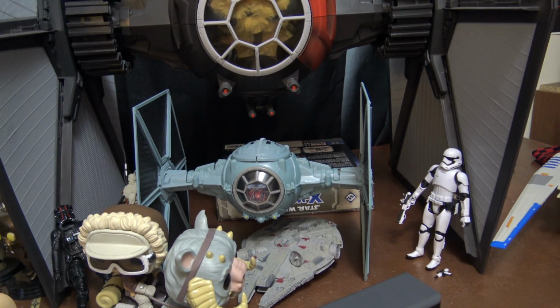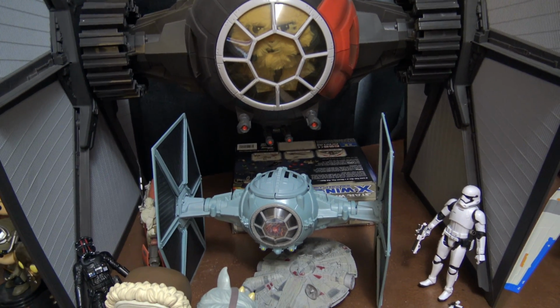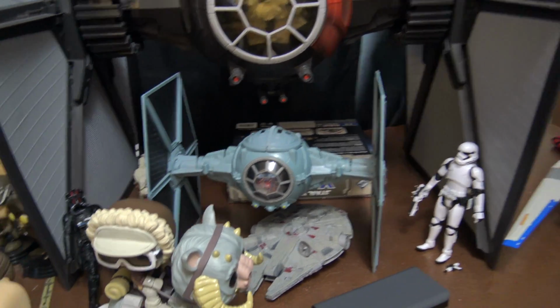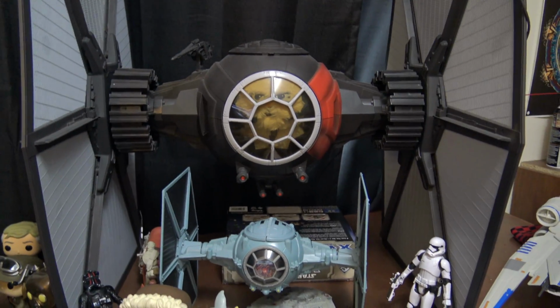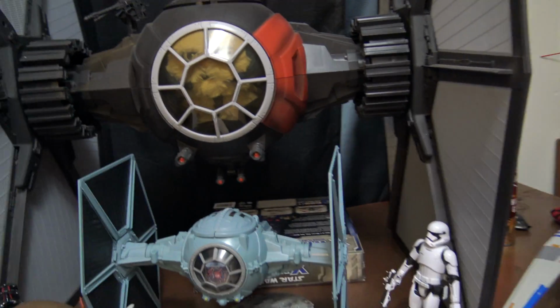We've got a Power of the Force 2 TIE fighter. We've got a box of the X-Wing miniatures back there that has been living there for far too long, and I haven't even touched it, unfortunately. That's just a die-cast Millennium Falcon. We've got a couple Black Series 6-inch figures that should be in there, but they're not, because I like Wanda the Wampa being in there.